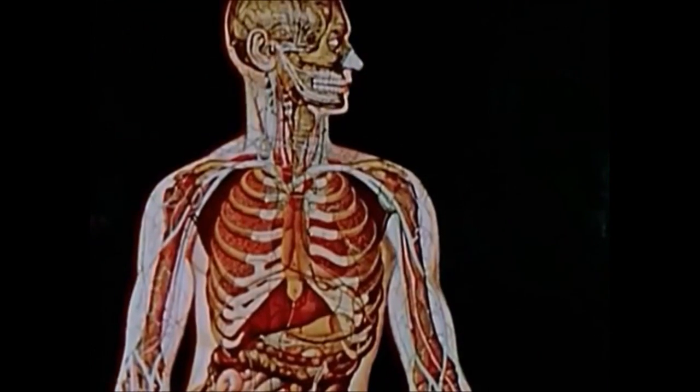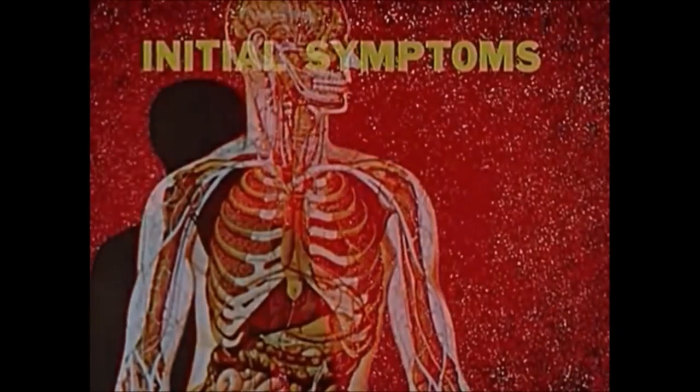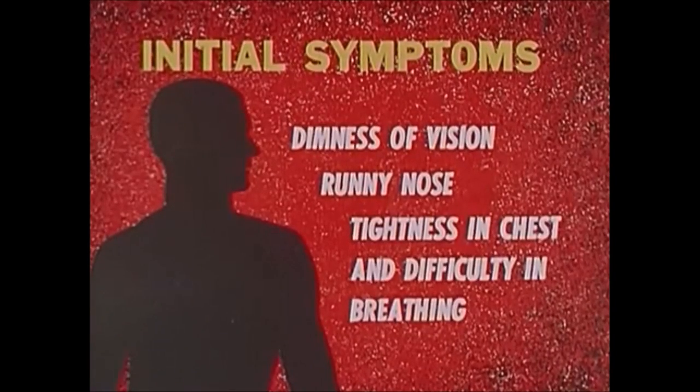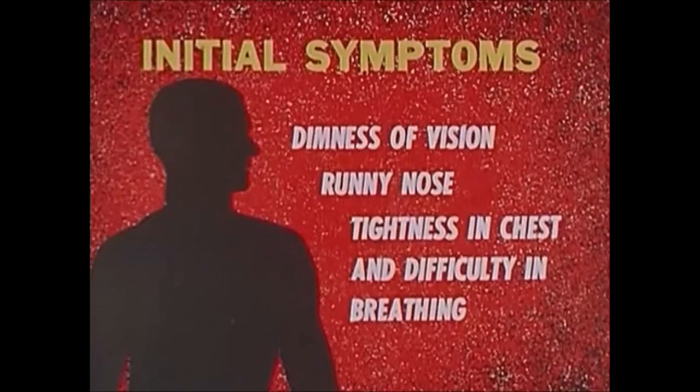Recognizing the symptoms produced may be the only way you will have of knowing that a nerve agent is being used. The initial symptoms are a sudden runny nose, possible dimness of vision, tightness in your chest, and difficulty in breathing. With only these symptoms, you should be able to treat and protect yourself.